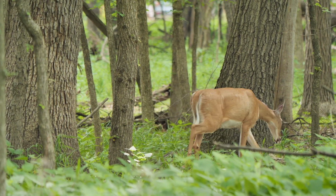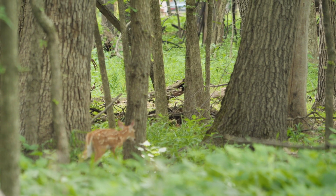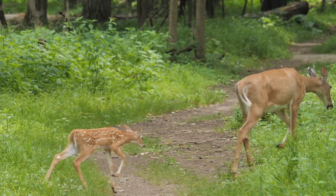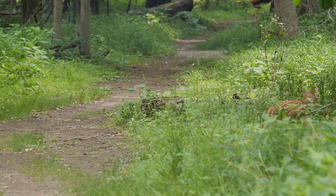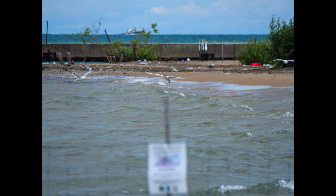Here's a white-tailed deer doe, and here is Junior. Here she is again with Junior, and now we're going to move to Montrose Beach on the Chicago lakefront. The first is a 3-shot series of a Caspian tern with its distracting elements, but it nailed it.